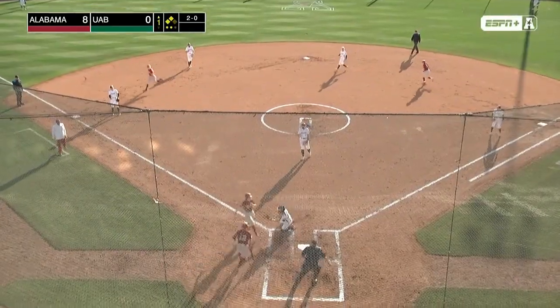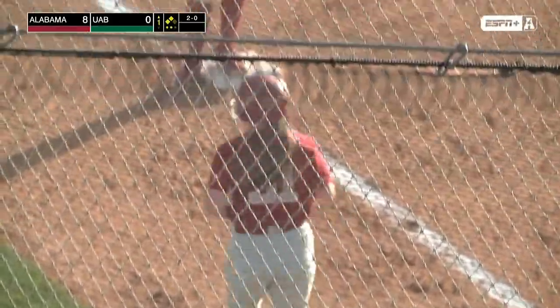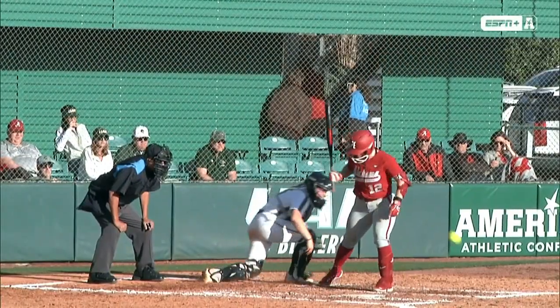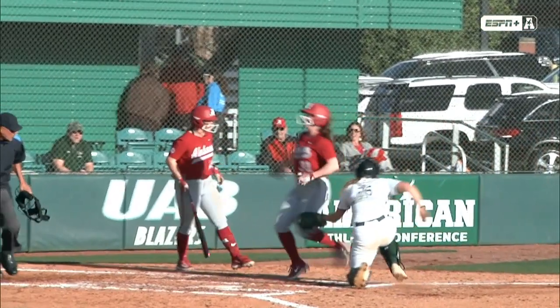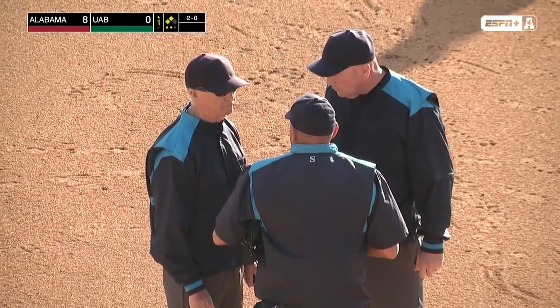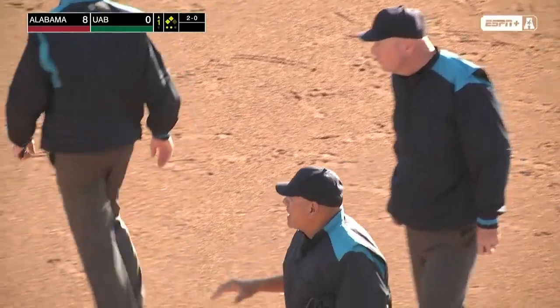Takes down low, is coming home and getting tagged out at home plate is Alabama's Kinley Cahalan. As we'll have at least a stoppage in play, and now I think that is the third out of the inning. At least we'll have a umpires conference here, as I think Alabama thinks that pitch hit Emma Broadfoot, and UAB believes that they were able to get the third out of the inning. A little confusion out on the field as our trio of umpires confer.